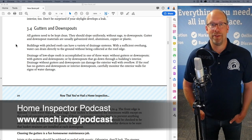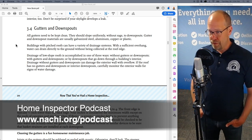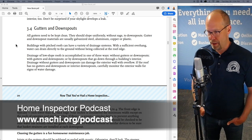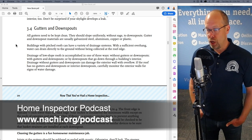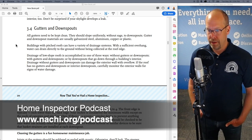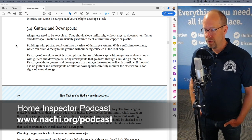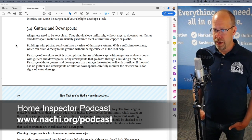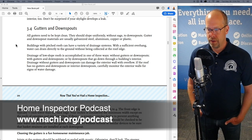Gutters and downspouts. All gutters need to be kept clean. They should be sloped uniformly without sags to downspouts. Gutter and downspout materials are usually galvanized steel, aluminum, copper, or plastic. Houses with pitched roofs can have a variety of drainage systems. With a sufficient overhang, water can drain directly to the ground without being collected at the roof edge.